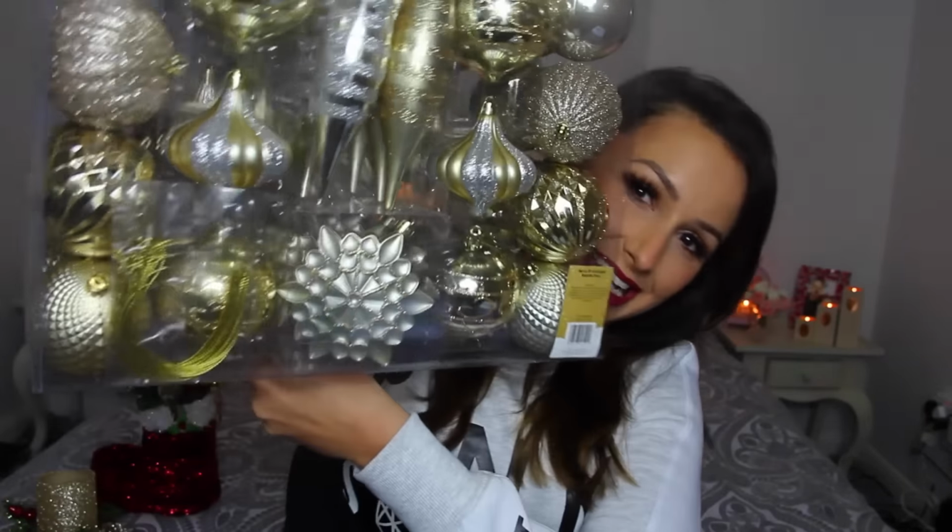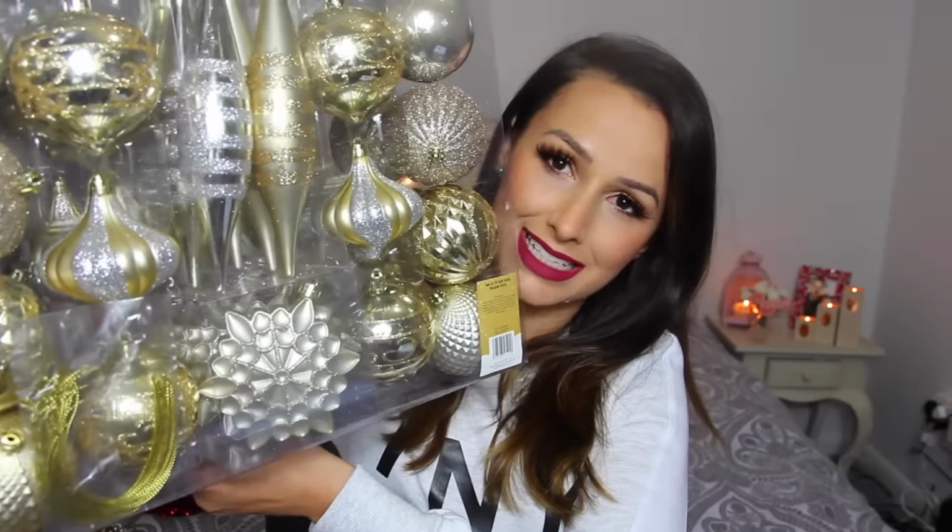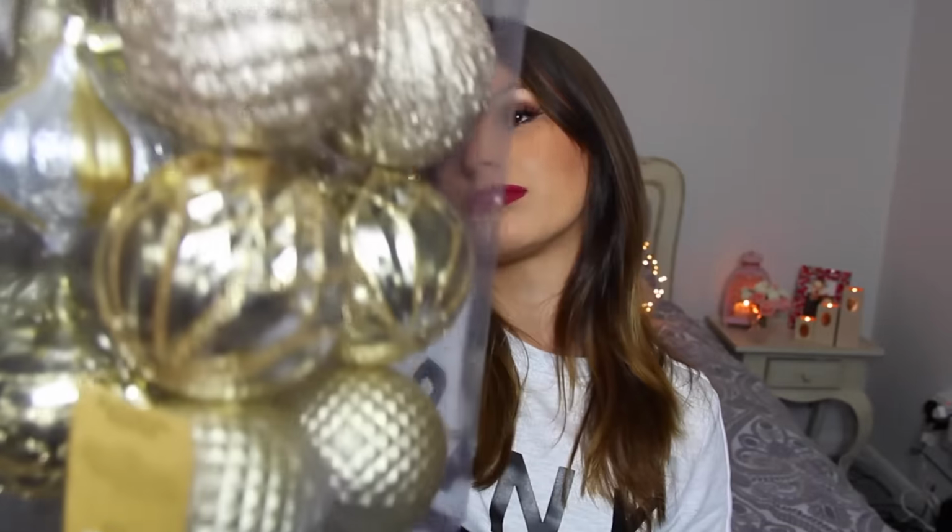So I got this kit for £9 that has loads of Christmas ornaments. I think it has 39 ornaments. And then the star that goes on top, that's huge. And it has all different sizes and shapes. And I thought it was really nice. It's a golden, a little bit of a champagne-y gold.